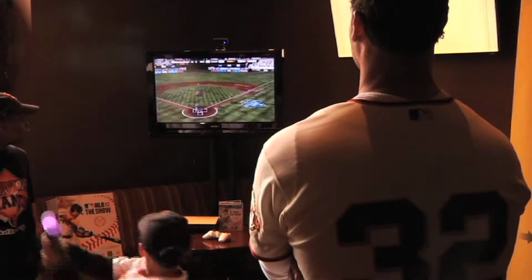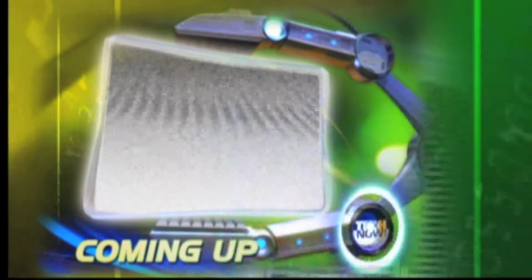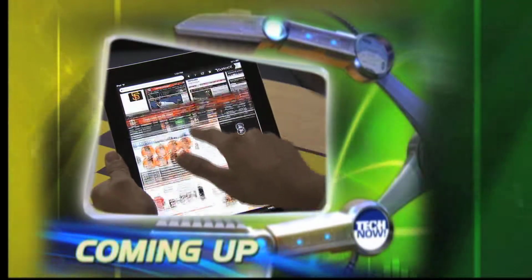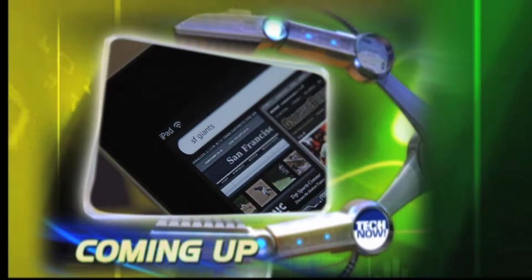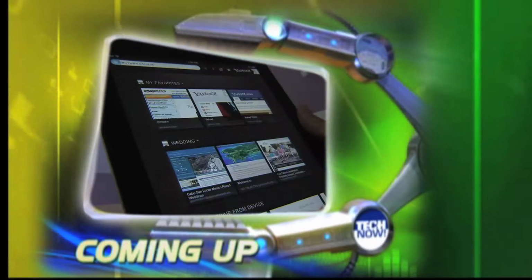With the scene at AT&T Park, I'm Lawrence Scott. There's more to come on Tech Now, including the turnaround plan for a SiliconValley.com giant and how it can help you get a good deal on your summer vacation.